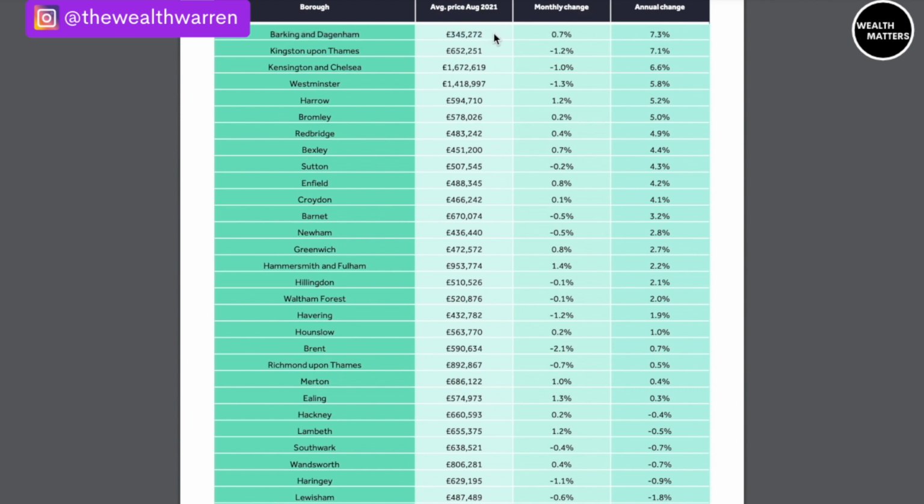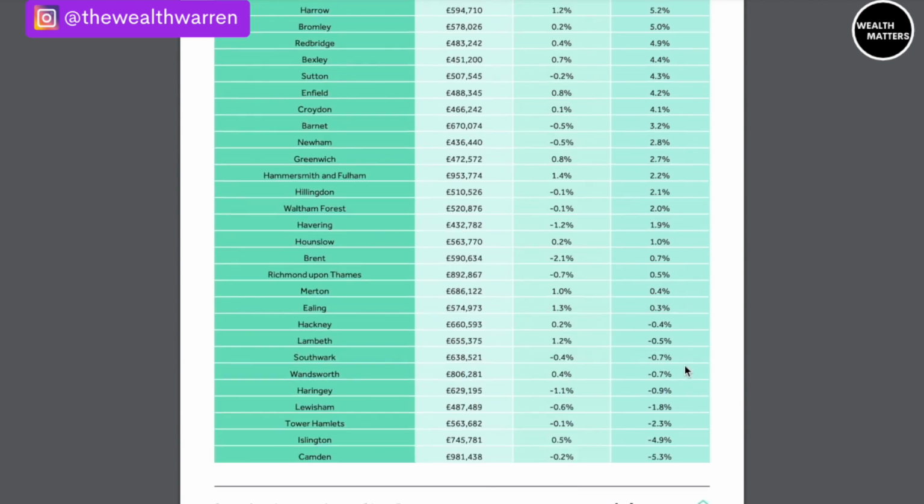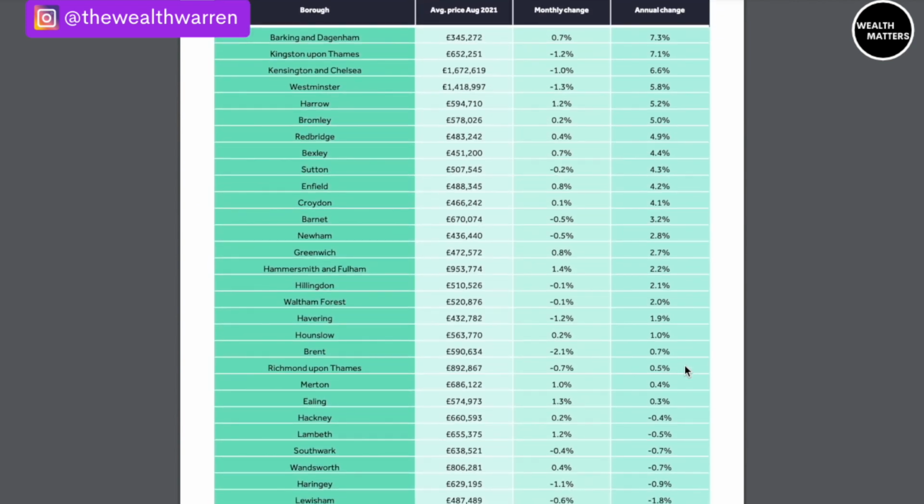I think there's an important lesson in here, guys. Even though a region or a city might be doing badly on an aggregate scale, there are always going to be pockets within that city or region where you can still get a good deal. Just because the wider region as a whole is doing bad doesn't mean that there still can't be deals to have. Granted, it might be a bit harder to find them. And then at the bottom, in the bottom 5, in the relegation zone, Haringey, Lewisham, Tower Hamlets, Islington, and Camden. Again, just interesting, guys, to see how the various boroughs are doing in London. I always find this type of stuff interesting.